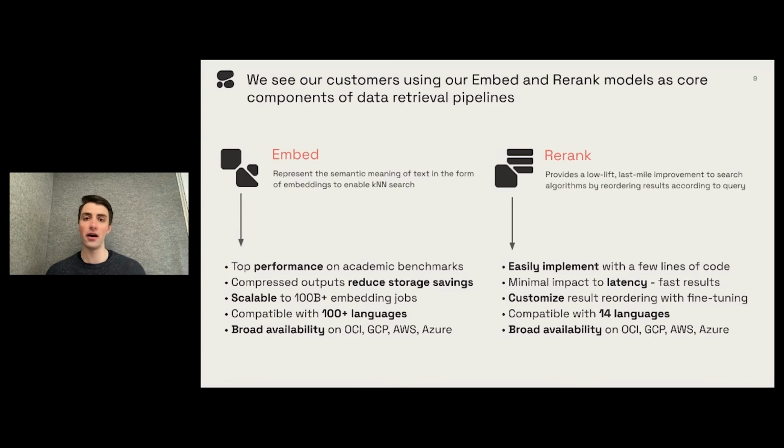We also allow the ability to customize a re-rank model, so you can fine-tune that using examples of query document pairs that you know are good results. So you can fine-tune the model specifically for your use case. And then we also have a multilingual re-rank model, which is compatible with 14 different languages. So these two models and endpoints are used in combination to build state-of-the-art semantic search systems.